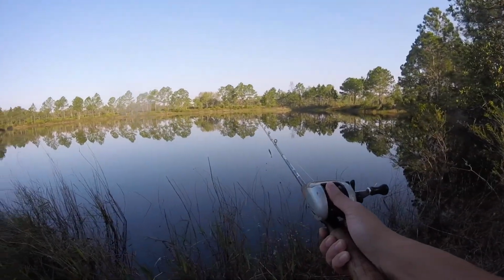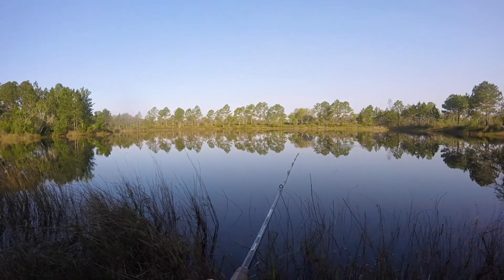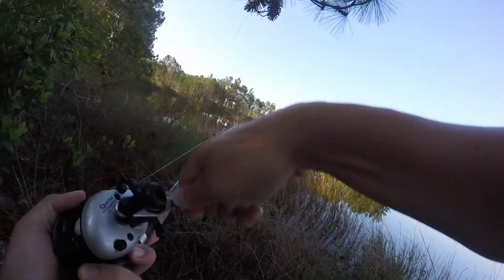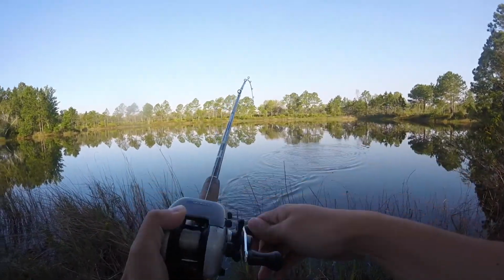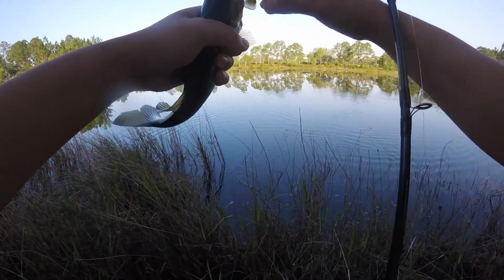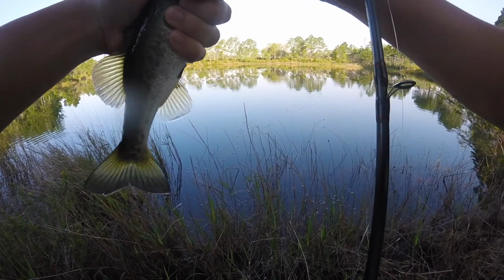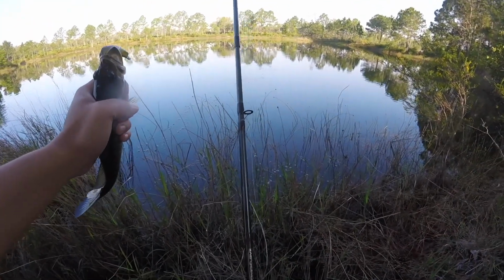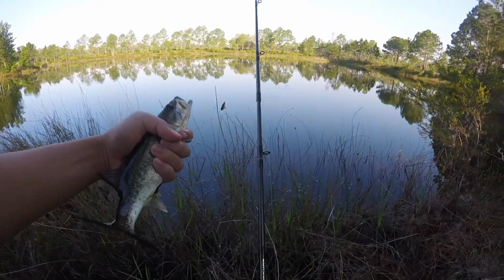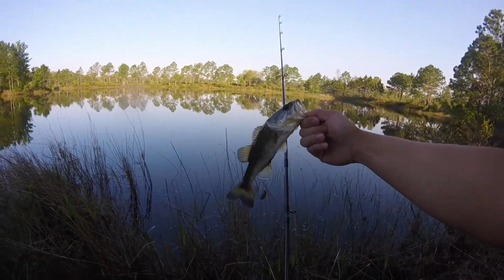I'm pretty sure it's a turtle. Oh man, he jumped right at me. It's another little guy. Swim bait. Oh, he took it good right down to the bottom. That's three. The little guy's skinny and long. Let's get back in there.